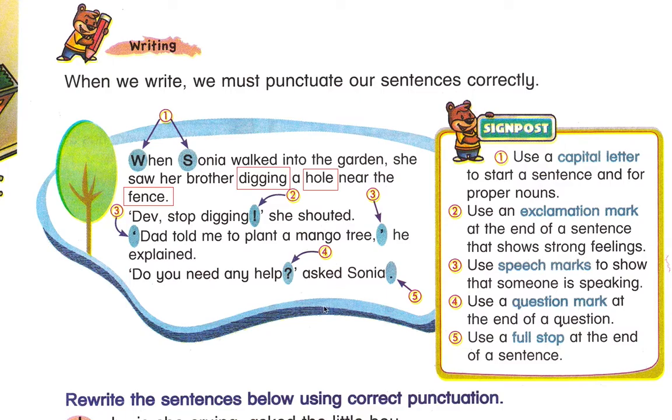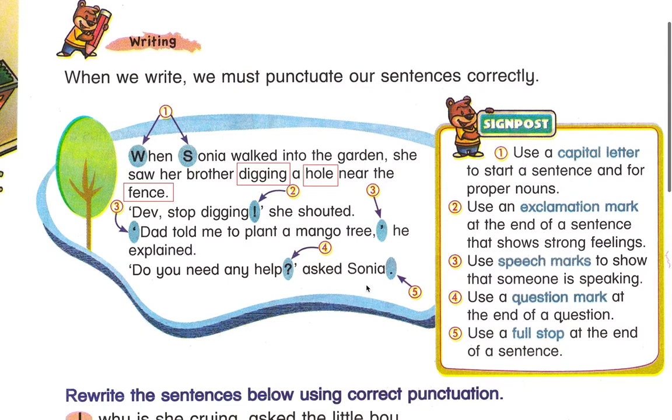And for number 4, use a question mark at the end of a question. Questions are problems, and a question gets a question mark. Let's read together: "Do you need any help?" asked Sonia. Full stop. Question marks: do you need any help?